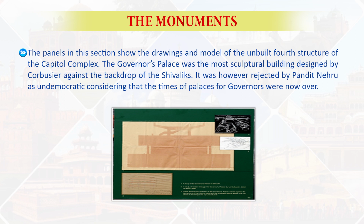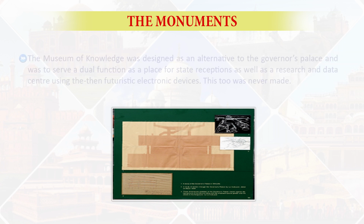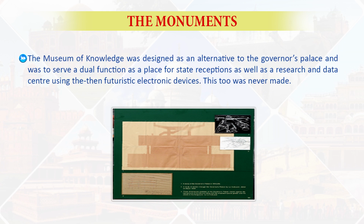The Governor's Palace was the most sculptural building designed by Corbusier against the backdrop of the Shivaliks. It was, however, rejected by Pandit Nehru as undemocratic, considering that the times of palaces for governors were now over. The Museum of Knowledge was designed as an alternative to the Governor's Palace and was to serve a dual function as a place for state receptions as well as a research and data center using then futuristic electronic devices. This too was never made.